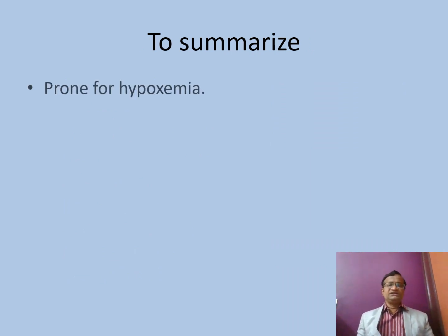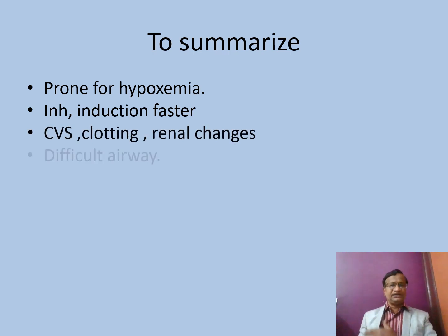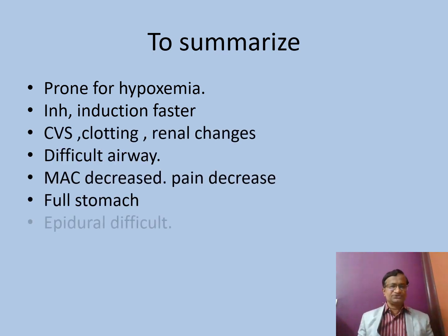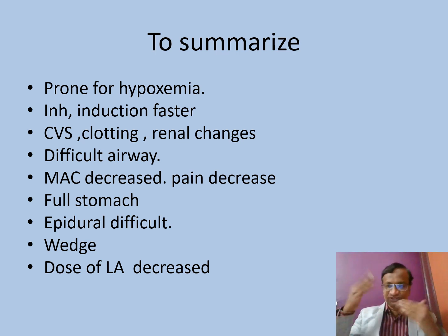Now, they are prone for hypoxia, inhalation induction is faster, there are renal changes, difficult airway, MAC decreased, pain decreased, full stomach, epidural is difficult, wedge, and dose of LA is decreased. I will go back in the reverse way. Now you concentrate for 2 minutes.